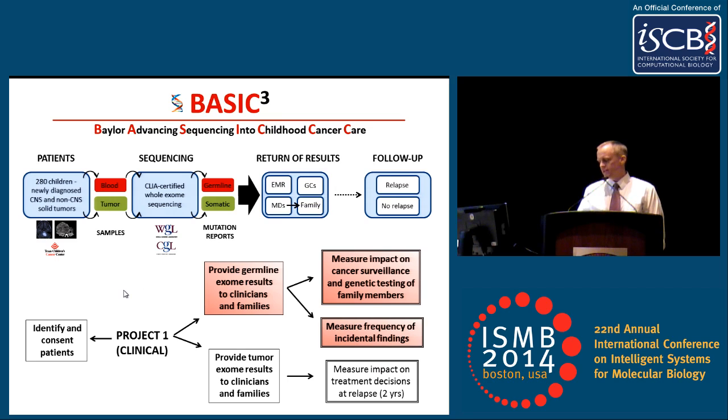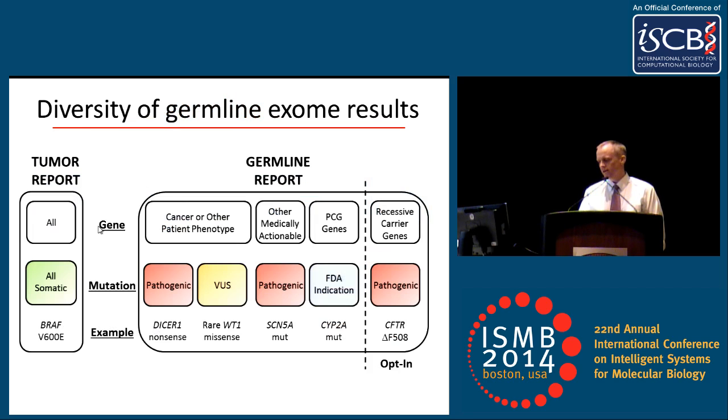So on the germline side, there's obviously a number of findings that we can see as well. So I'm an oncologist. We've always thought about the tumor and what this might mean for treatment, but the fact of the matter, there's a whole bunch of other data here. So this kind of schematically shows that for exomes. So we have a tumor report where essentially we have enough problem or enough challenge identifying what the clinically and biologically relevant mutations are. On the germline side, we can both have pathogenic cancer susceptibility mutations, variants of uncertain significance in cancer genes, other pathogenic mutations that are not related to cancer.